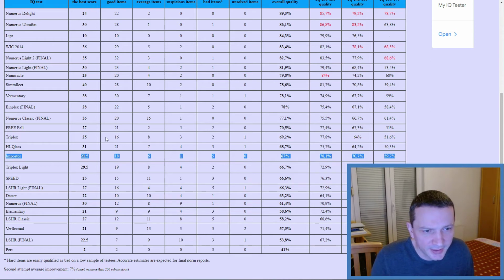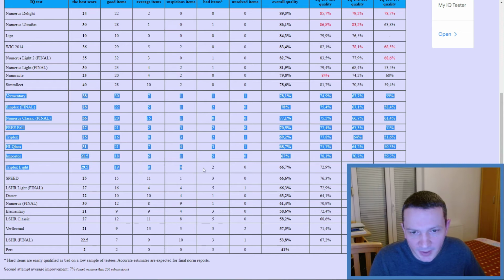As you can see, I classify this Imposter as a verbal test, and it is actually pretty good according to this quality analysis too, because you can see that my verbal tests are mainly here. My verbal tests are mainly here in this part. And Imposter is actually here. So surprisingly enough, my verbal tests are not my worst tests.